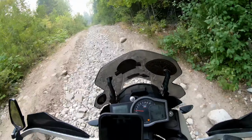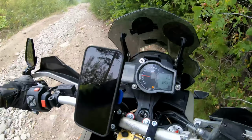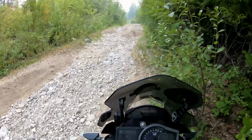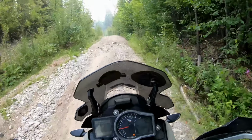Wow! Way harder on this bike. Let's get up here. Okay, danger. I just didn't want to put my foot down to the left because it's such a drop. I'd have to run away from this bike.